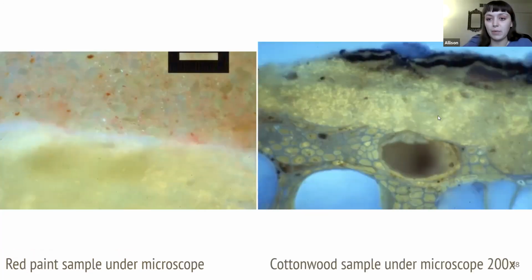And on the right here, I know somebody asked how do you know what wood it is. I don't have a slide of what pine looks like, but Keith said that's not pine. That's either cottonwood, maybe it's willow, but we know for a fact that people used cottonwood root to make their basic forms that they would then put gesso over. Here we have another example.